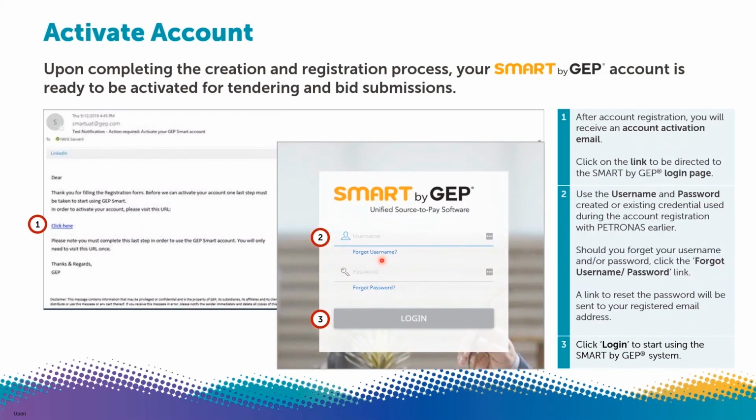After creating your account, you will receive an account activation email, similar to this. Simply click on the link in the email, and then you will be redirected to the Smart by GEP login page. So you just enter your created username and password and click on login.